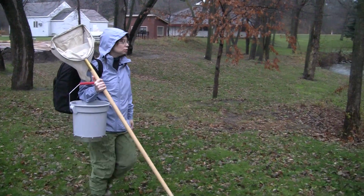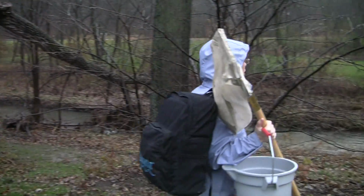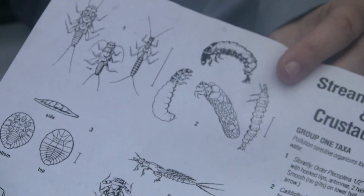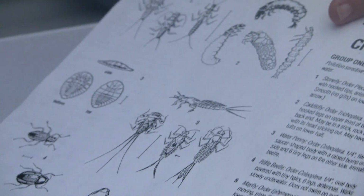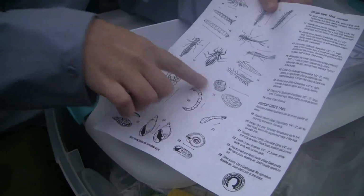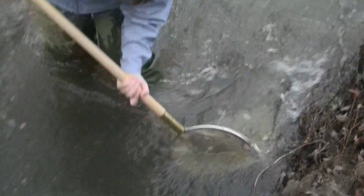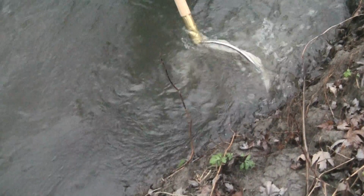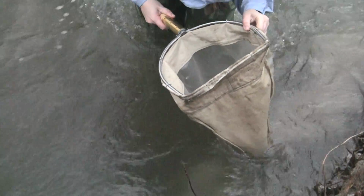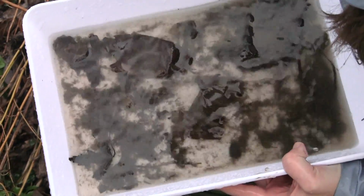I sample this body of water monthly during the field season for little critters that live in the water called macroinvertebrates. These particular critters can only survive in really healthy water. And then group 3, these are pollution tolerant organisms, so they can live in any range of the water. Some of these critters live on the bottoms of rocks, some live in undercut banks, some live on the vegetation that's emerging out of the water. They can't run away from pollution, so they're a very good indicator of water quality.